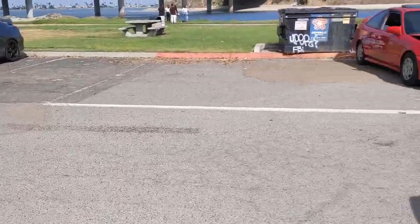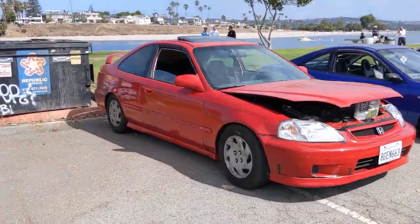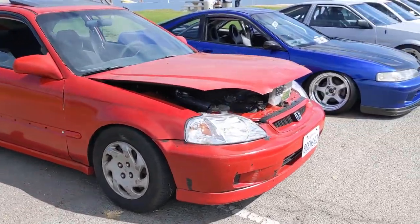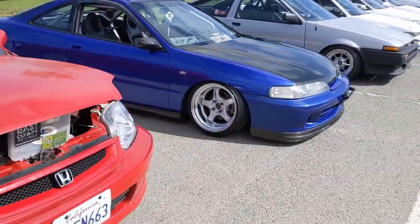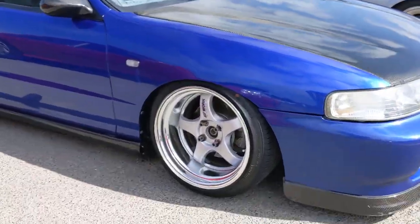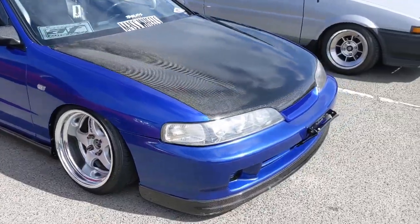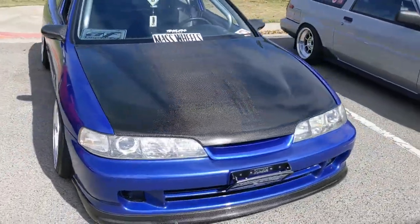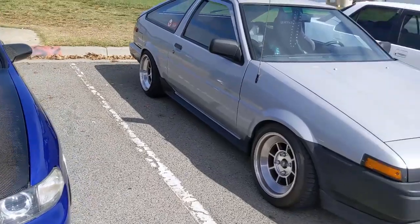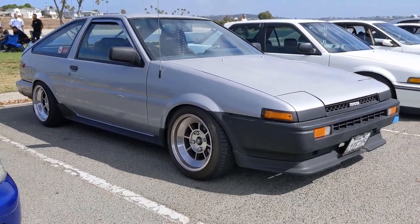Circle back around. All right. Get to this other side. See Work wheels hardly, especially the Meister. I think those are a version of the Meister. That's super clean. The hatchy. Oh boy.